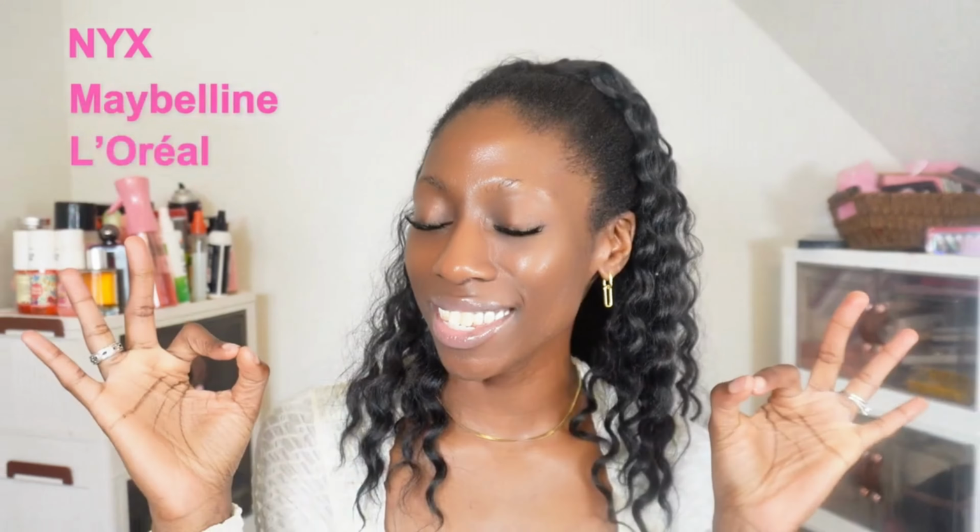Step 2 is brows that stay flawless. And for the brows, I'm going to be using that Maybelline Super Fluff Brow Mousse. And you might like it, you might not. But I have sparse brows, as you can see. This literally fills in and gives me that fluffy brow routine in very little time compared to how long it takes me to actually do other pencils.